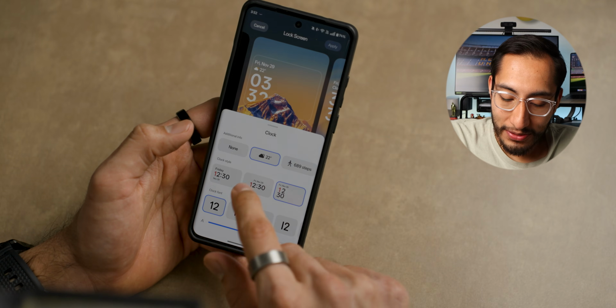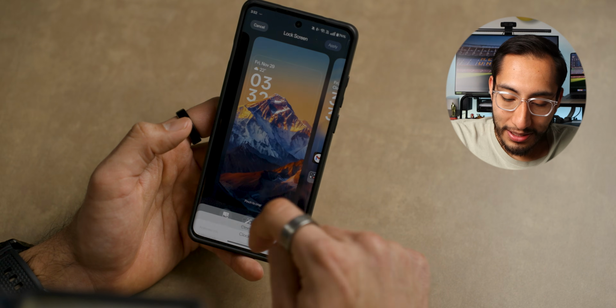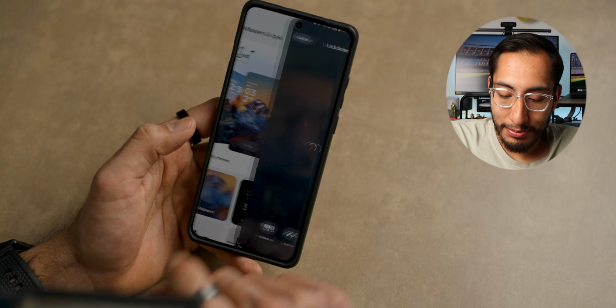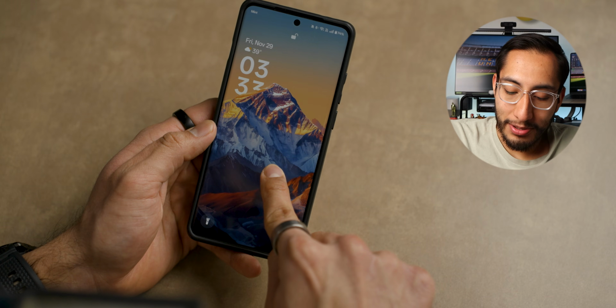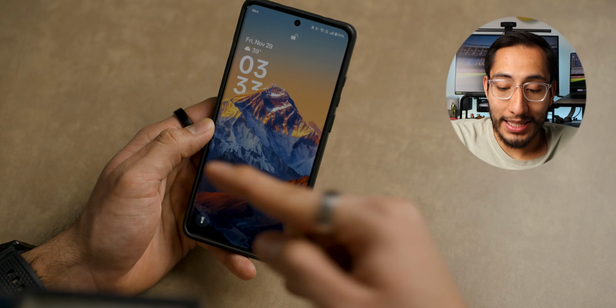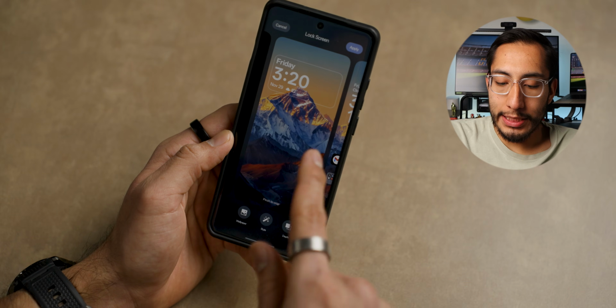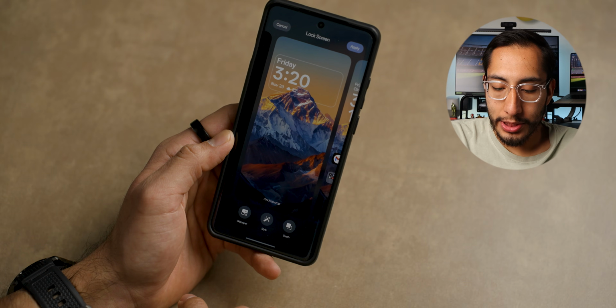So you just have to hold or click down on the wallpaper itself and you'll be able to go into the edit mode. But I'll still complain that you should be able to hold down here on your lock screen and then go into that edit mode. So I reset my wallpaper here to the same one, and you can see here, this is where you'll be able to change those settings.